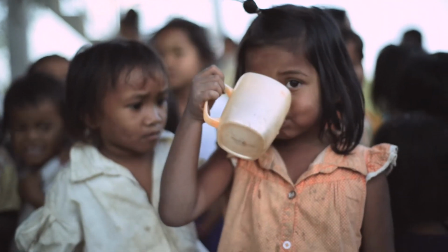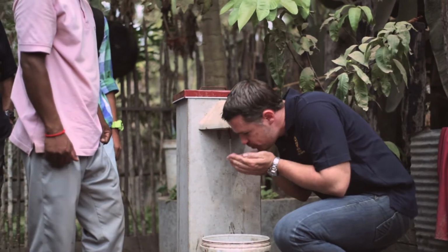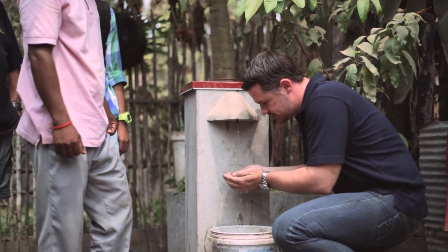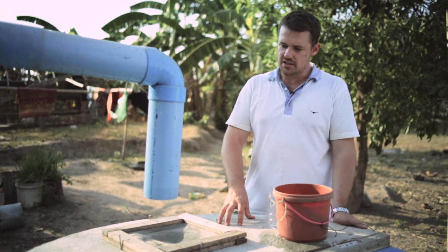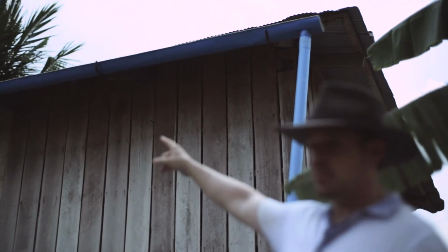In finding a solution, SCC have been helping to provide rainwater harvesting tanks and biosand water filters in these villages. This is one of the concrete rainwater harvesting tanks. Basically, during the wet season, it harvests the rainwater that comes off the tin roofs of the little houses here.